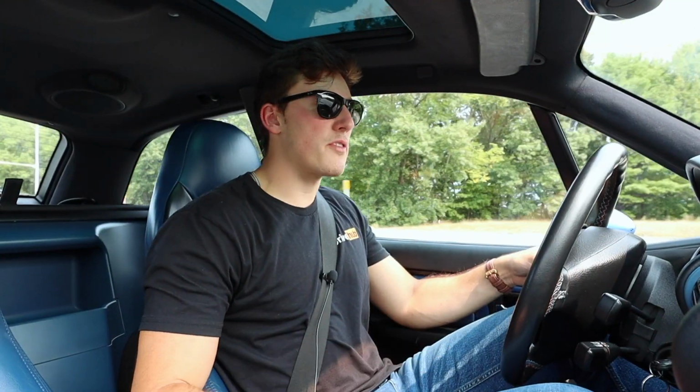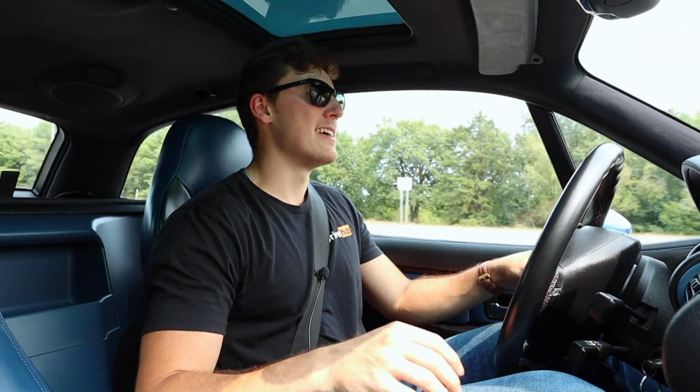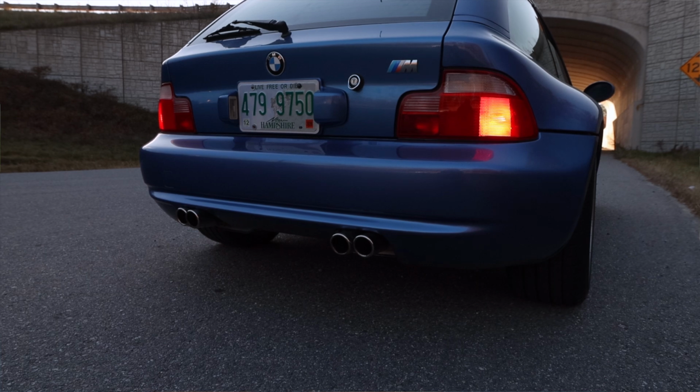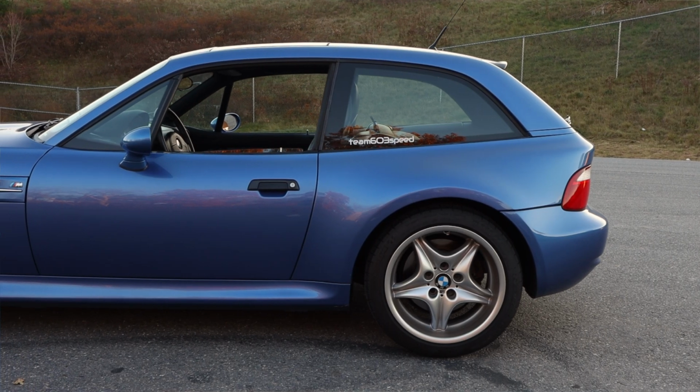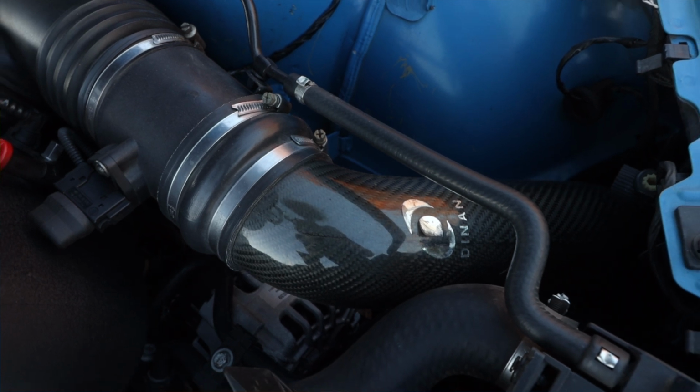Now, this M Coupe does have a few tasteful mods done to it, in case you couldn't hear it. Oh, that sounds good. It does have an upgraded exhaust, some upgraded suspension pieces, as well as a Dinan? Don't know if I'm saying that right. As well as a carbon fiber Dinan intake and a tune.